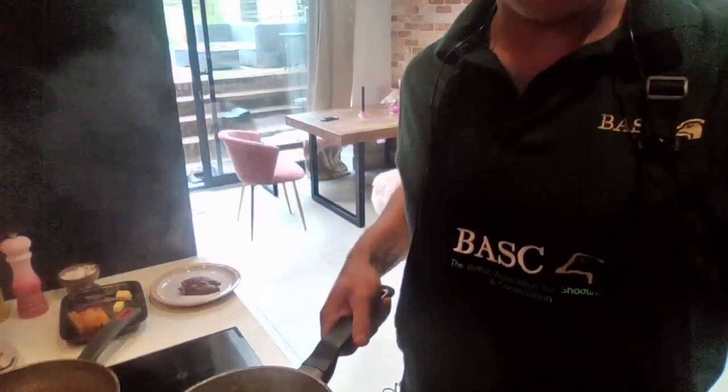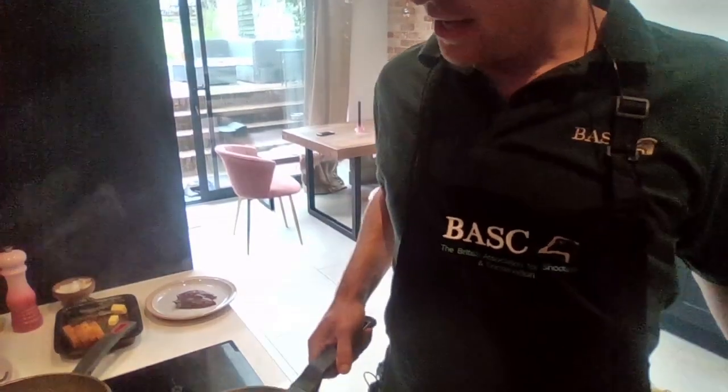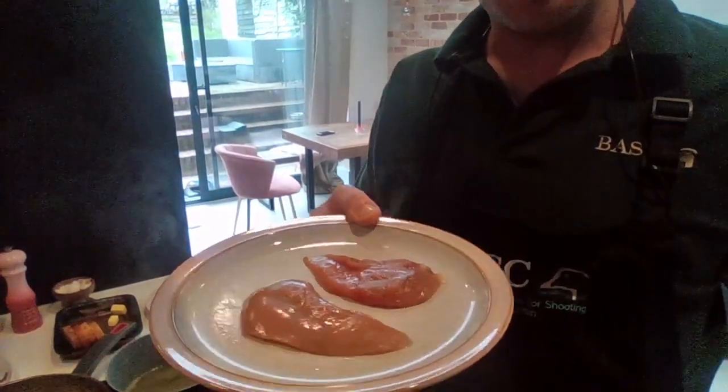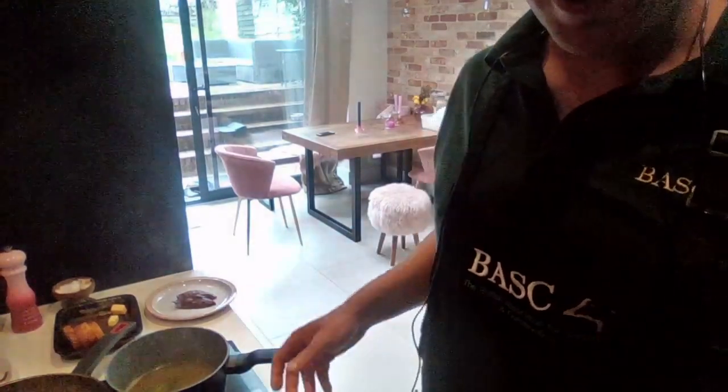They're just quite delicate. They're new season partridge, little skinless breasts. I'm just going to use a couple of these small skinless partridge breasts. Wonderful thing to eat. Mellow flavour as well. They're perfect. They're not going to take much cooking at all.